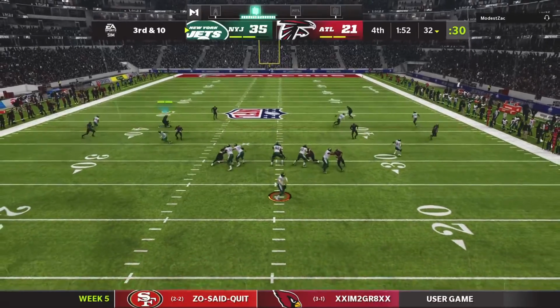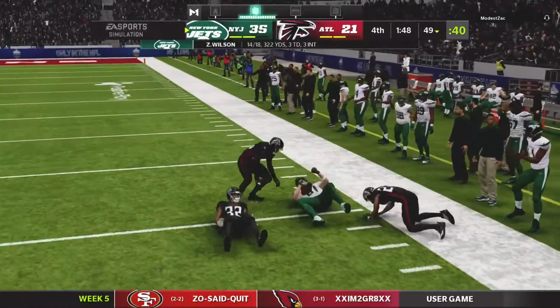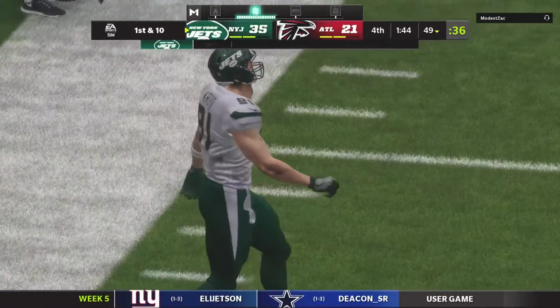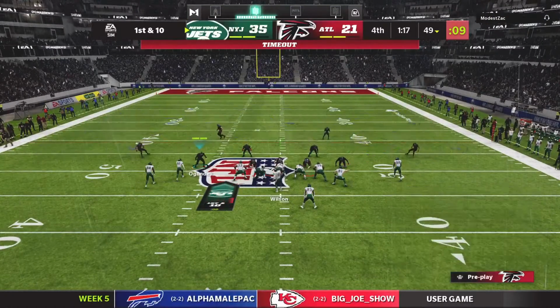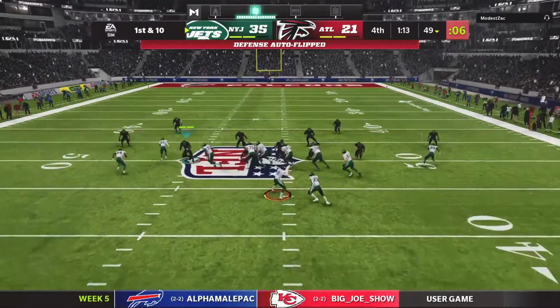On 3rd down, Wilson. And he's got his man on the out route. And he is going to have a Jets first down as they're able to get the 3rd down conversion. I'll tell you, far from ideal conditions to play in, but neither offense has had much trouble. Plenty of points to go around.